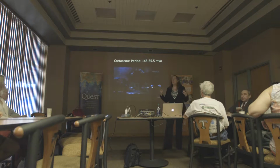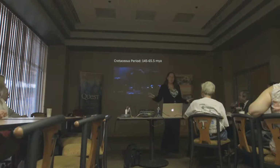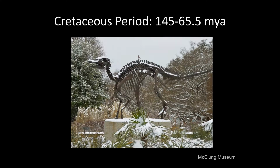These are fossils from the Cretaceous time period. That's the last chunk of the age of dinosaurs. It runs from 145 to 65.5 million years ago. And a lot of our favorites, the names that all little 4-year-olds know, come from the Cretaceous. So things like Tyrannosaurus rex, things like Triceratops. Our own mascot outside of the McClung Museum, Montosaurus, is a Cretaceous species.